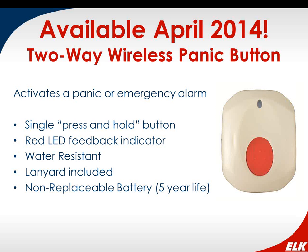It is a sealed device, so it is water resistant, which is good if you're maybe going to be wearing that in the shower, that kind of thing. We do provide a medical grade lanyard with that also, again to make that something that a person could wear while they're in those types of conditions. And again, because it is sealed for that water resistance, it is a non-replaceable battery, and it's around a 5-year battery life.